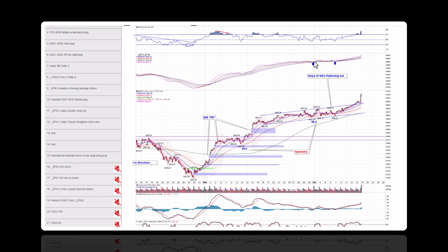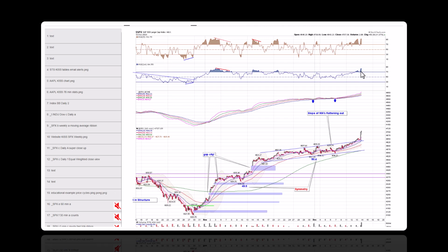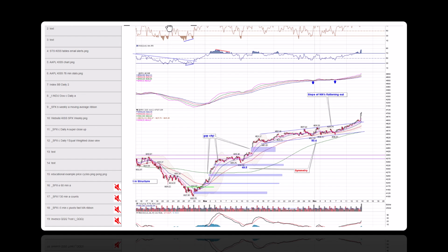You can see how the moving average ribbons were really squeezing, pinching. Energy was built up and it released to the upside. Overbought on the RSIs, no real divergence, of course.